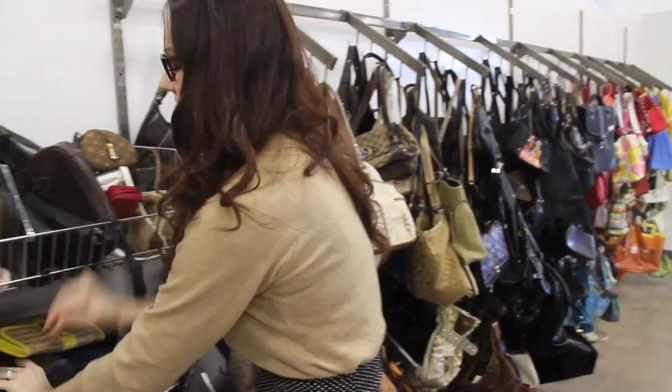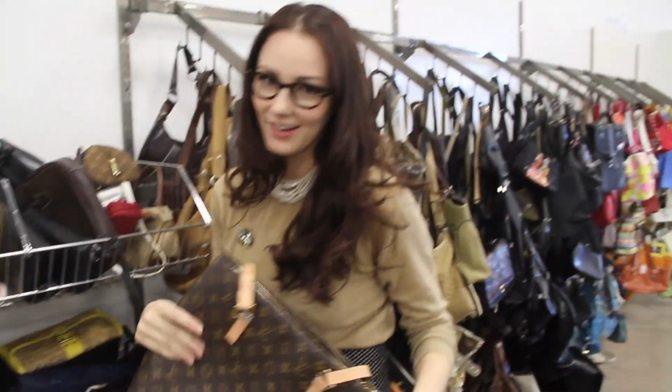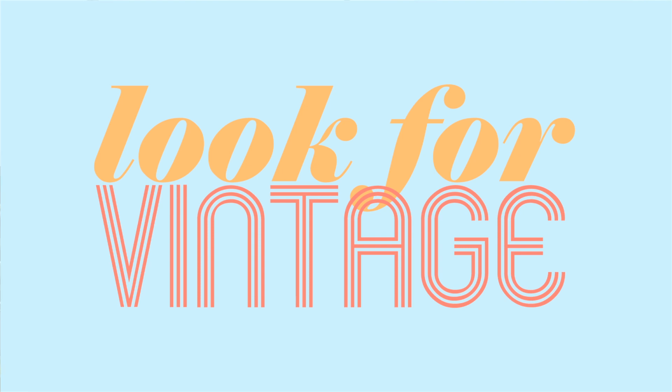When it comes to buying accessories, one tip I like is to skip over all the knockoffs of popular bags. What I like to look for is actual vintage bags. Even if they're not name brands, they're gonna be built a lot better and just so charming.